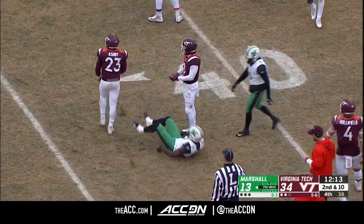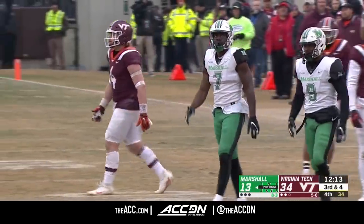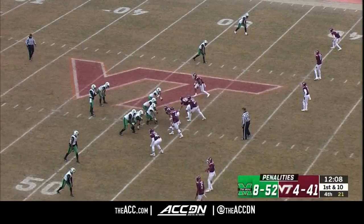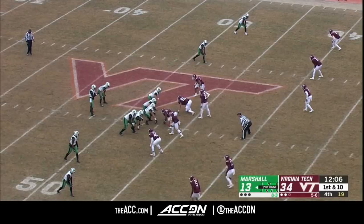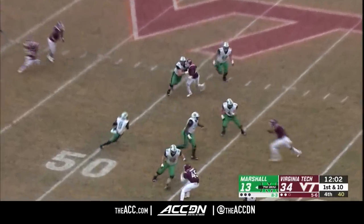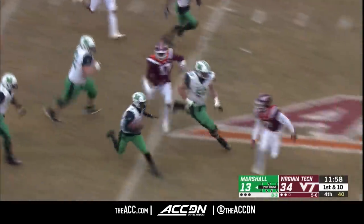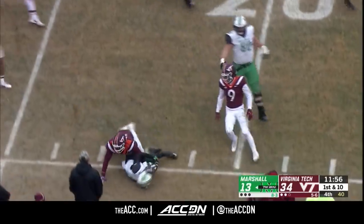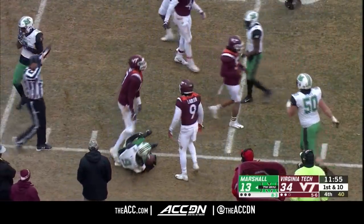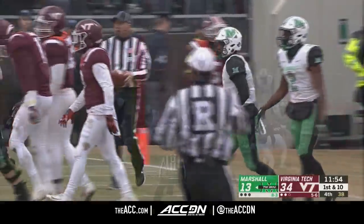Ashby with his 14th tackle of the day. There is a flag down on the other side of the field from where the play happened. Marshall now into Hokies territory at the 47. Blitz coming from Virginia Tech. They set up the screen to the receiver, and he has a lot of space down the right side, inside the 25. Diablo finally makes the stop on Marcel Williams.